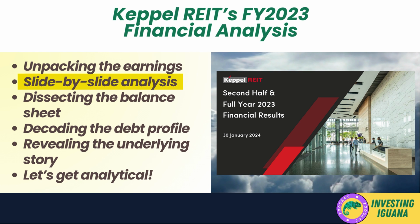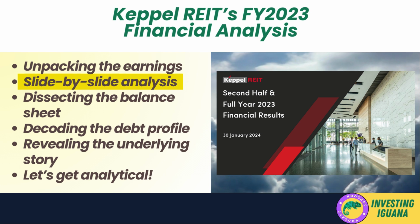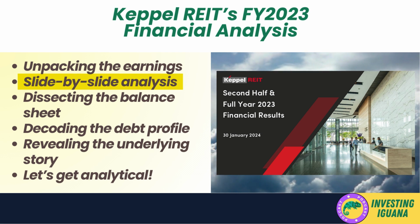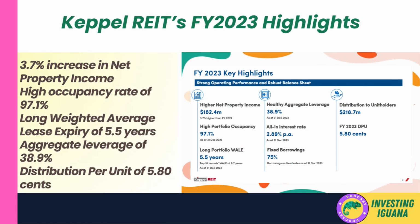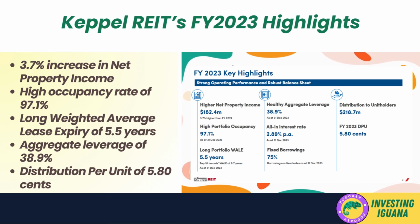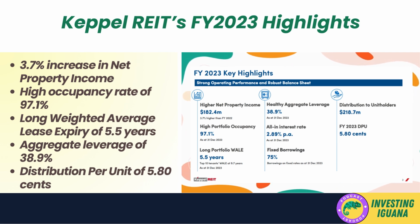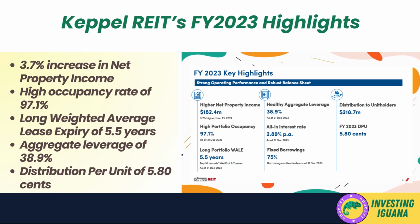The FY 2023 key highlights for Keppel REIT showcase a robust operational year, underlined by a 3.7% increase in net property income, NPI, to $182.4 million over the previous financial year. This uptick in NPI is a solid indicator of the REIT's ability to generate revenue and effectively manage costs. Furthermore, the high portfolio occupancy rate of 97.1% as of December 31, 2023 indicates strong demand for the REIT's properties and suggests effective asset management and tenant retention strategies. Occupancy rates are a critical measure for REITs as they directly impact revenue stability.